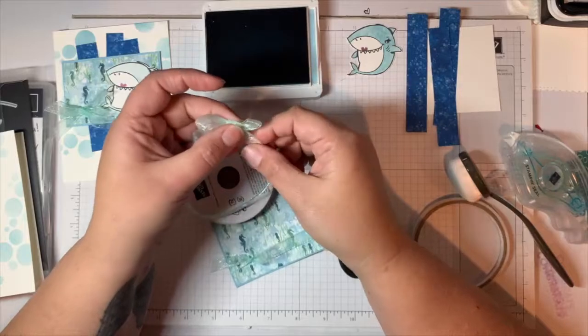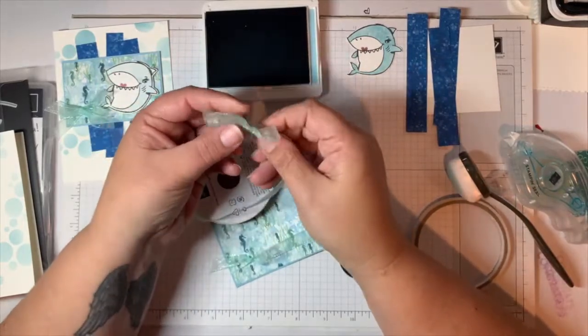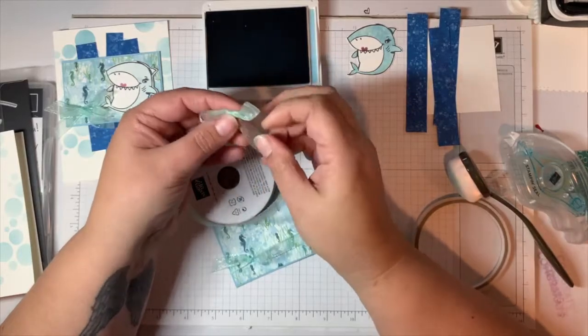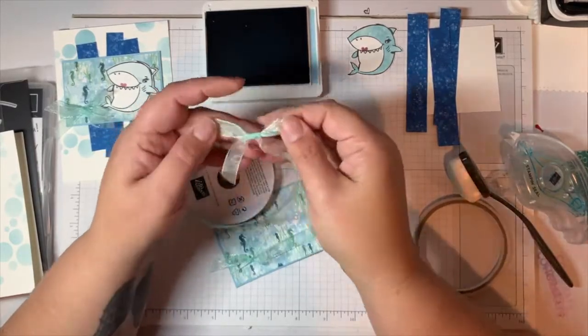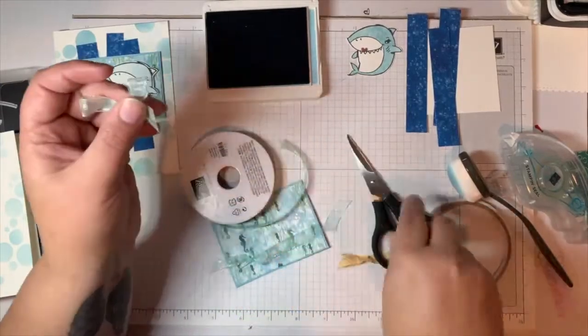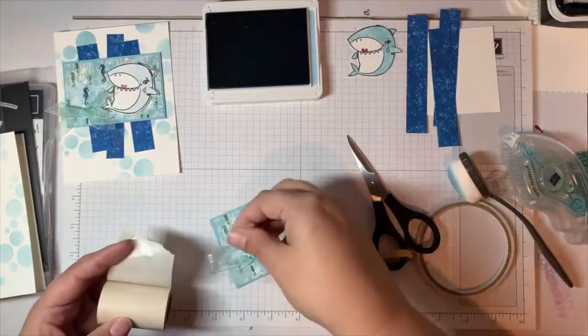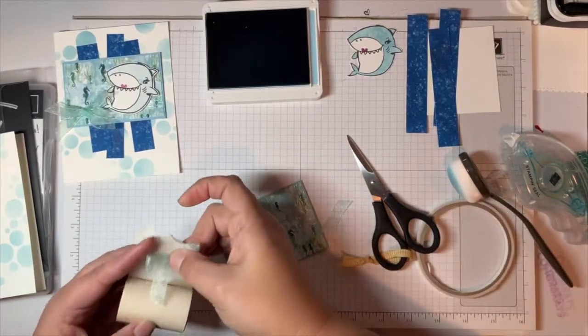Now, tying bows on camera is always such a feat. I can do it quickly and easily when I'm not on camera, but as soon as I try to roll, it's over. All right, snip that off. Now I'm going to grab a glue dot and watch. So this just adds some extra interest.